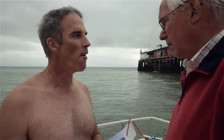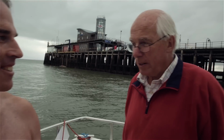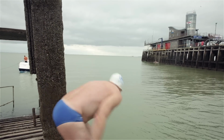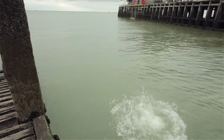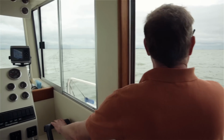It's quite warm. It's a bit different to... Lovely weather. It's not raining. Anyhow, it doesn't matter. You're going to be wet anyhow. So get in there. It's about time to go. Swimmers in the water now.